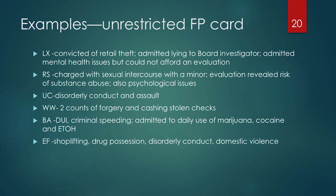BA had a DUI, criminal speeding, and admitted to the daily use of marijuana, cocaine, and alcohol. And notice this does not even have a driving restriction on it. EF had shoplifting, drug possession, disorderly conduct, and domestic violence. When we looked at these cases, the fingerprint clearance card did not give us the assurance we felt we needed to assure the public that somebody that we licensed or we certified was safe.